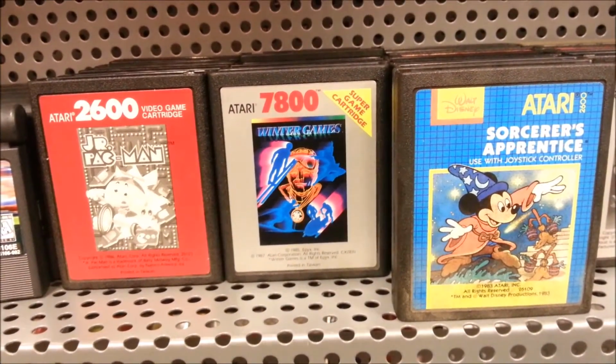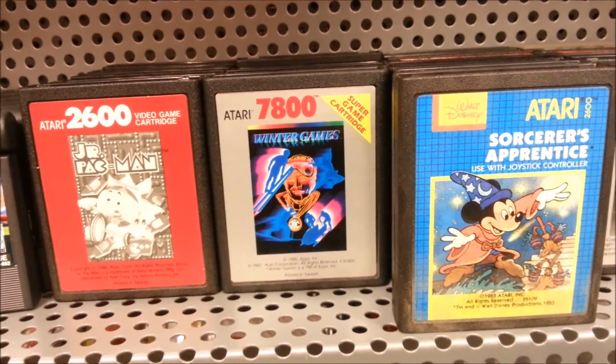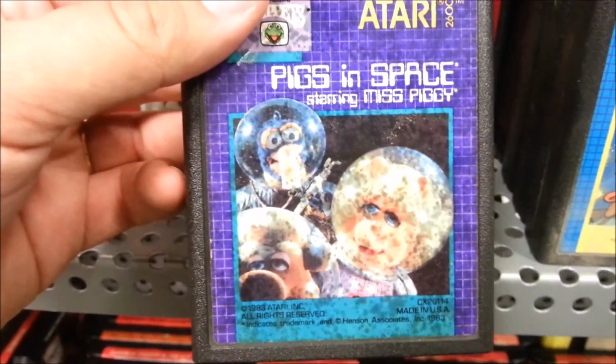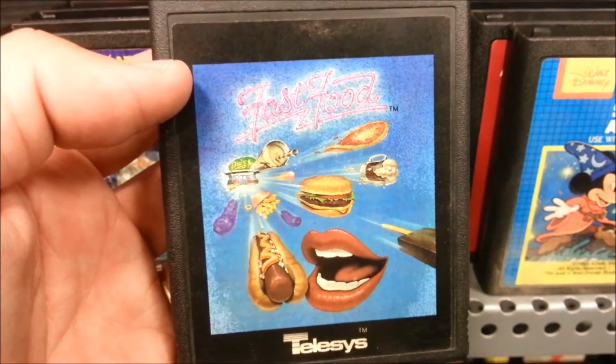Lots of Atari 2600 and 7800 titles that weren't here last time. Most definitely getting Junior Pac-Man. That's one I don't have. They've also got Pigs in Space, Desert Falcon, Fast Food. I want them all! Damn you, budget!